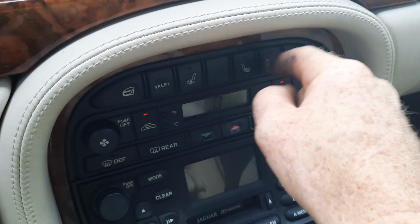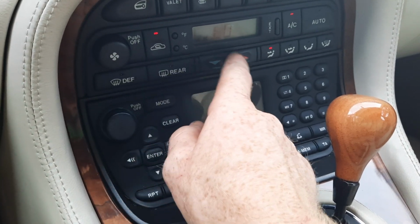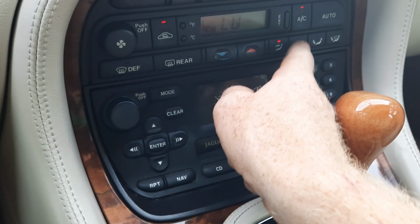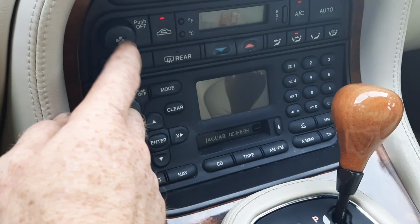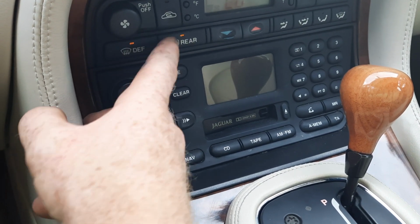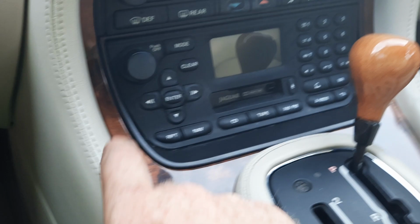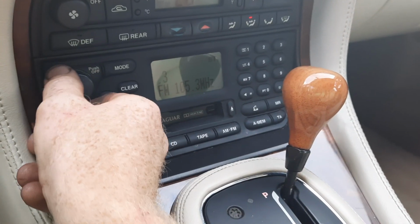You can turn off the tracks if you want. Hazards, check. Climate, everything is good here. AC is great. Fan speed, check. Turn it off if you want to. Rear defrost, or front defrost, rear defrost. Our air direction there. So it does have the Alpine system, which is kind of neat.